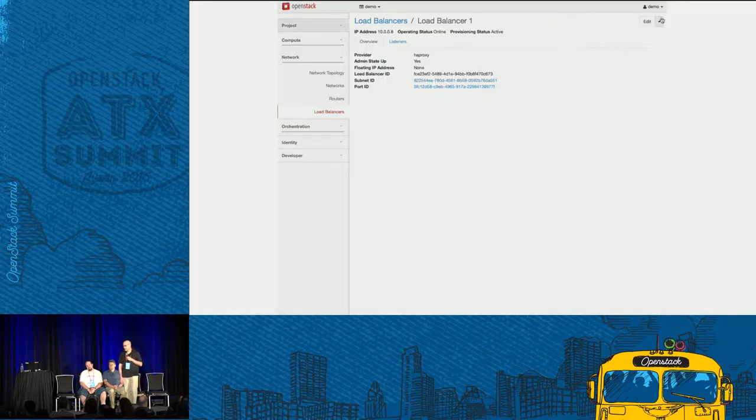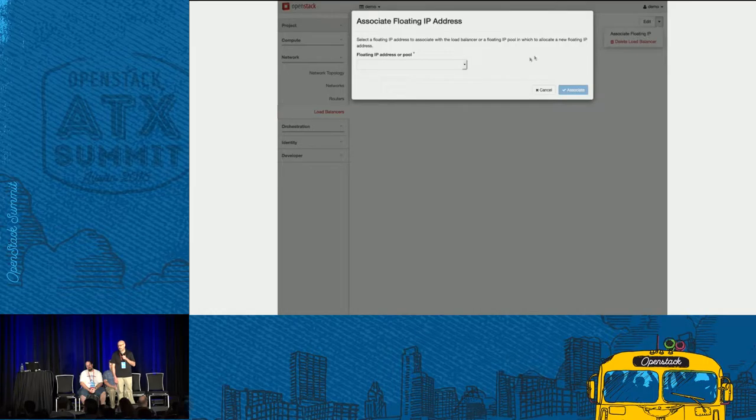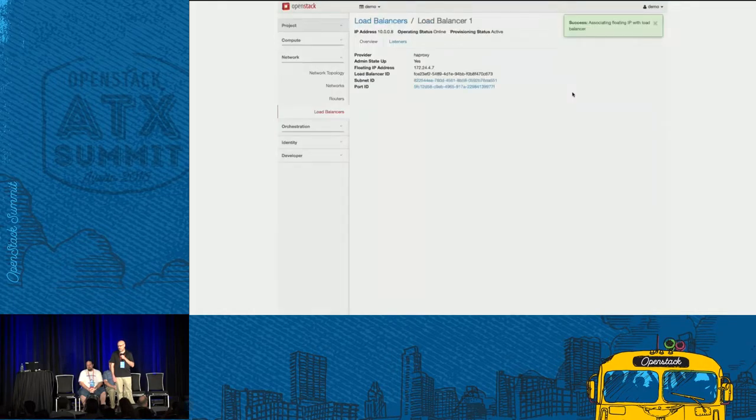So here I'm going to go ahead and choose the associate floating IP action. I can specify either a specific address or just choose one from the pool. I'm going to pick a particular address in this case. And with that, my application would have a load balancer in front of it and an associated floating IP address.